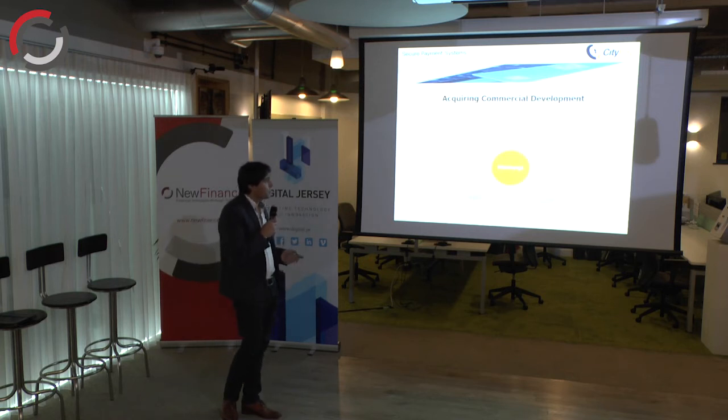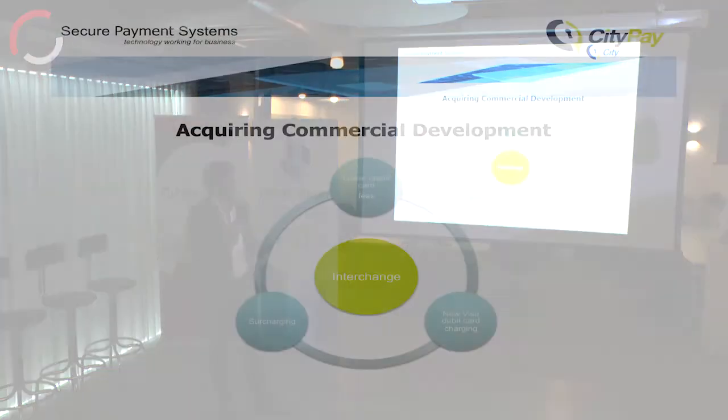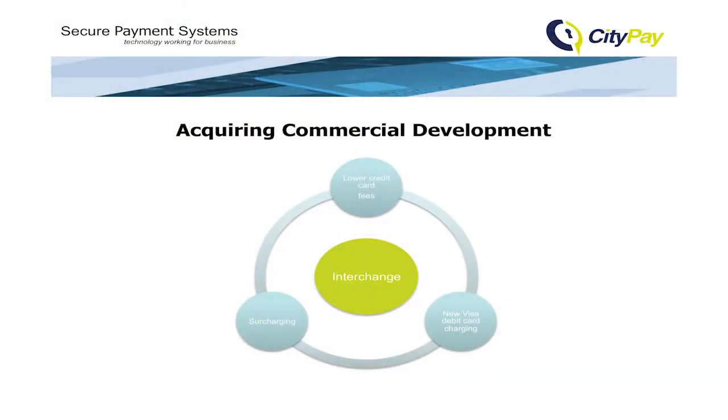So what's happening in the commercial world? Card acquiring has been decreasing over the years, I guess mainly due to increased competition. But Visa and MasterCard have come under pressure to reduce what they call the interchange. The interchange is basically the raw cost of processing a card transaction. So what we've seen this year is that personal credit cards have been reduced, so the cost of acquiring those cards should have been reduced.